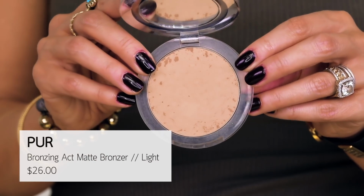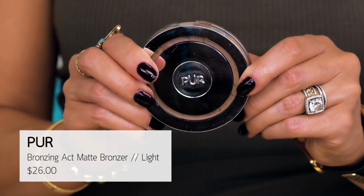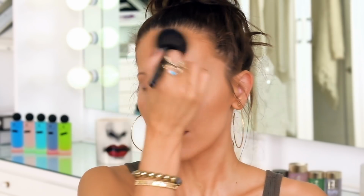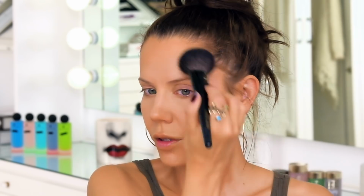Okay, so I'm gonna go into a bronzer from Pure. I love this bronzer because it does not apply blotchy and it builds. This is the light and it's matte, but it has that slip because it is a mineral bronzer where you're gonna get a little bit of a subtle satin finish.